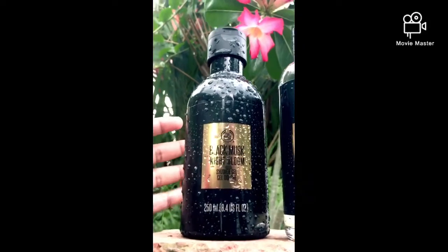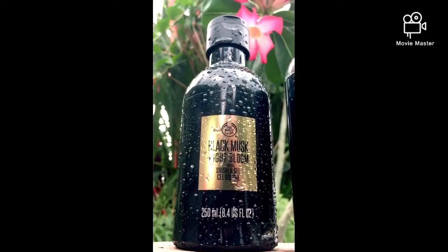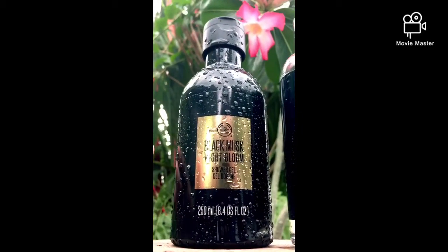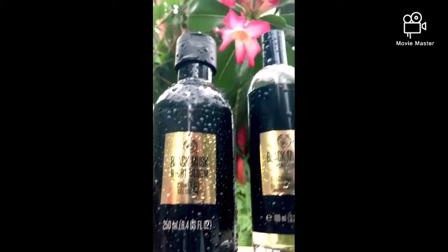Yes, the shower gel is for refreshing, clean and green. The specialty of this product is a soap-free formula. This helps give you an instant refreshed and irresistibly fragrant feeling.